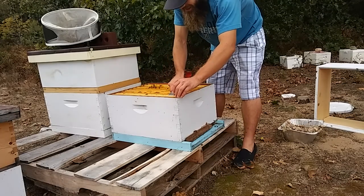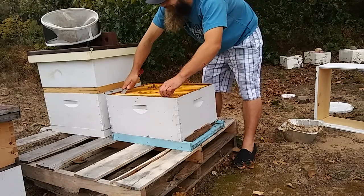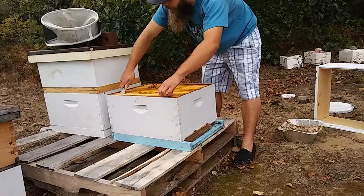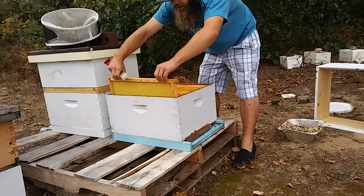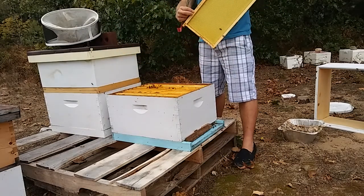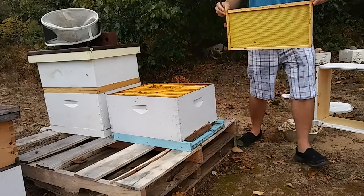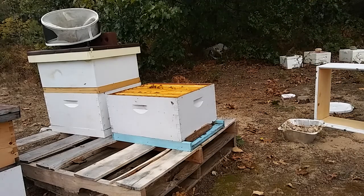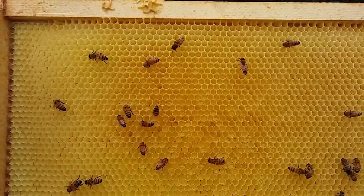Now, that's not to say that you should only have a colony eat sugar. There are obviously nutritive elements to honey that are necessary, and of course pollen for the protein. But if you're just talking about making it through a winter, a whole bunch of sucrose is not a bad thing.